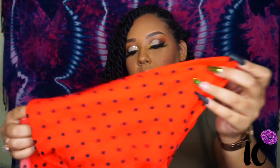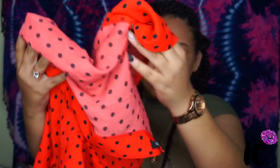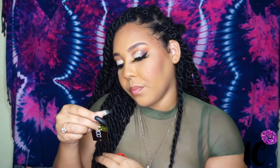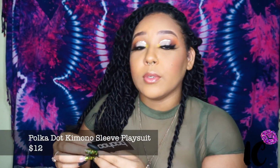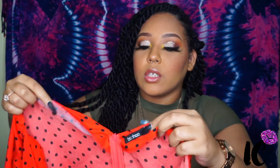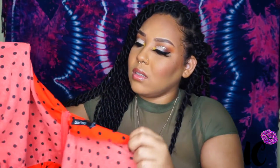So remember in the beginning of the video, I said I'm gonna be selling a piece. This is the piece. Wait, let me zip it up. Okay, this is a polka dot kimono sleeve playsuit, red. It's a size large. What is happening? I'm so confused.